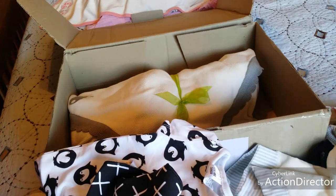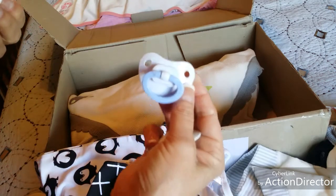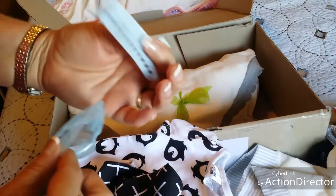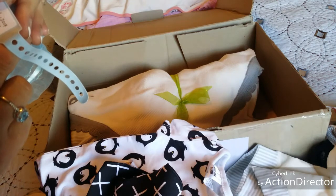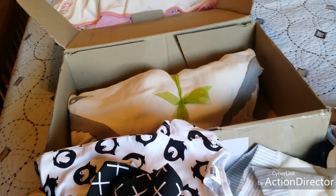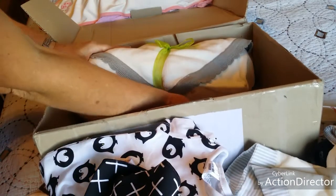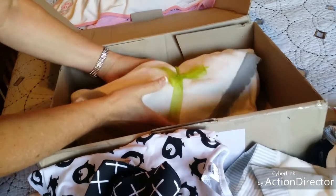Oh, here's his little passy. He's got two passies. You see that? His little blue and a little white one. And he's got his little hospital bracelet with his name on it, and he was born May 19th, 2017. He weighs 5 pounds, and he's 17 inches long. Oh, it's got his name on it too, but I'm not gonna tell you that yet. Oh gosh, and down here is his birth certificate. And his care instructions. Oh my gosh, and here he is.